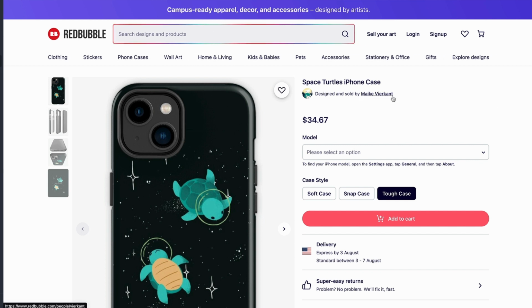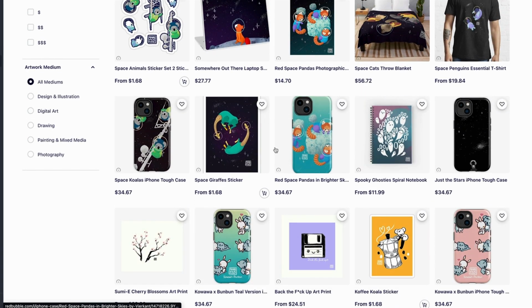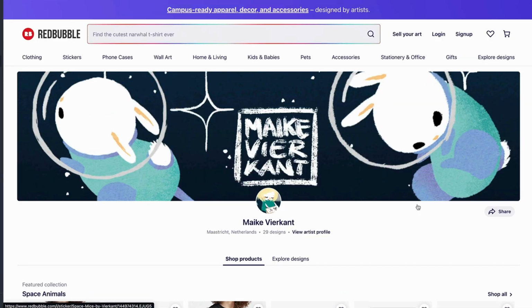Verkant. I hope I'm saying that right. Micah Verkant. Cute. Oh, turtles in space. Consistent designs? Sure. Not the most consistent, and it's interesting that the items are so completely random, where it's like a phone case here, a poster there. Probably be better off if you put a whole bunch more designs, because 29 designs. Maybe more designs, Micah. I'm sorry, I just don't know how to say that name.